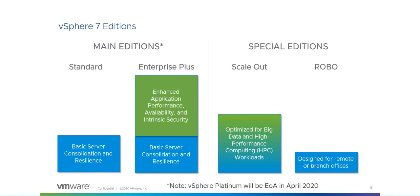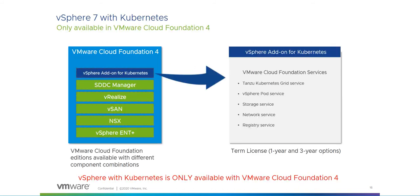The one thing to note is that vSphere Platinum is going end of availability, so it won't be available for purchase anymore. However, it was a combination of vSphere Enterprise Plus and App Defense, and App Defense is still available as a standalone solution as it was in the past. I do want to call out that the vSphere with Kubernetes capabilities are available only as part of VMware Cloud Foundation moving forward. So just keep that in mind. If you're looking for those capabilities, that's the product where it's available.